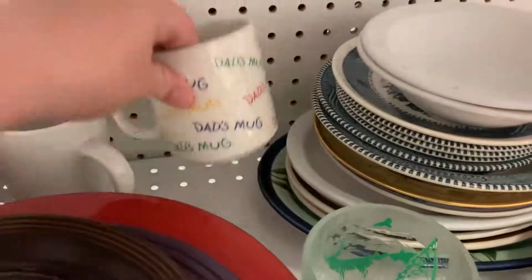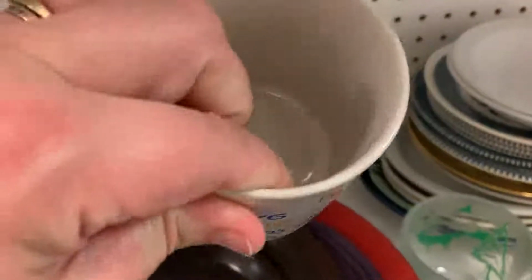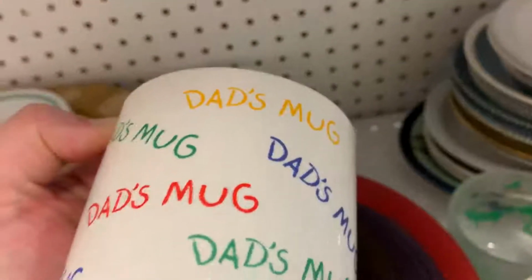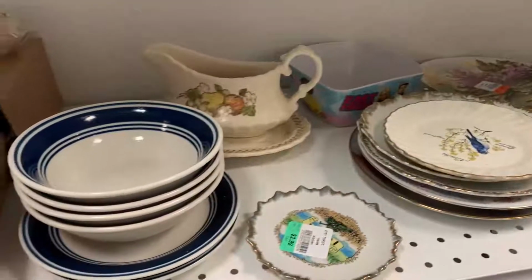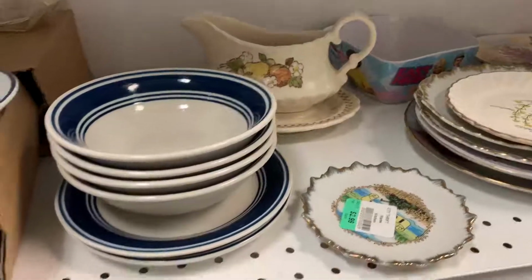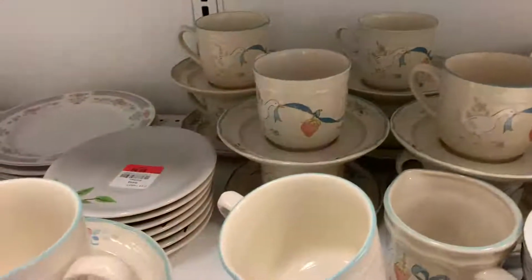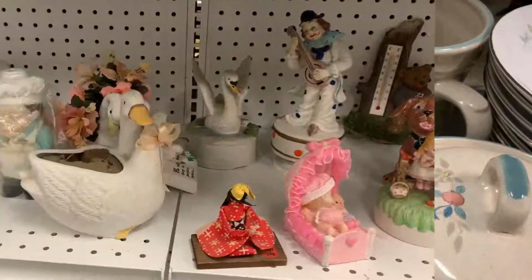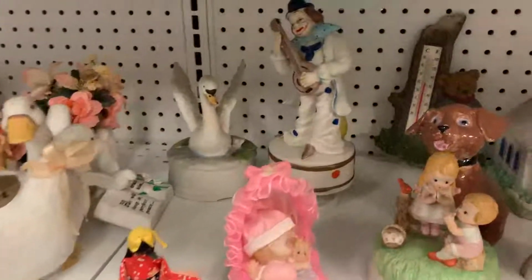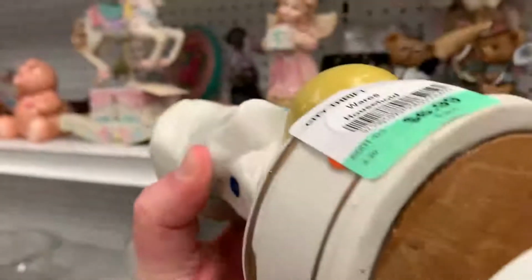Now that dad mug I did end up picking up. Both dad and mom mugs end up being pretty popular, especially for Mother's and Father's Day. Now I love these mugs and saucers. They're International Tablework Marmalade stoneware, and I actually have a pair of those in my shop, and they haven't sold yet, so I didn't want to quite pick up anything more yet.